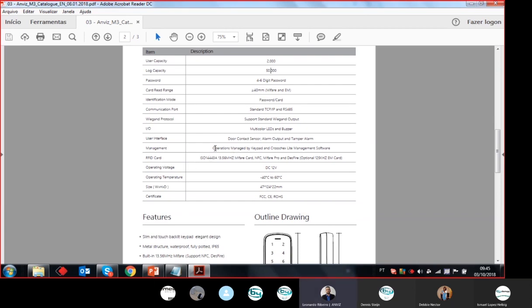Door contact sensor, alarm output, tamper alarm. These are the kinds of features you most of the time use in access control. If you have questions about what these functions are, you can ask me. I can tell you in detail what each function is for.